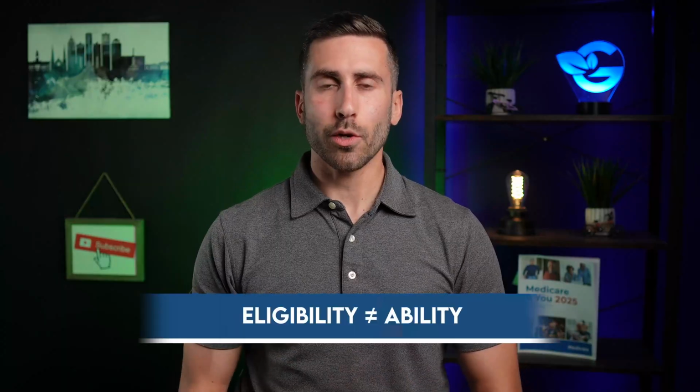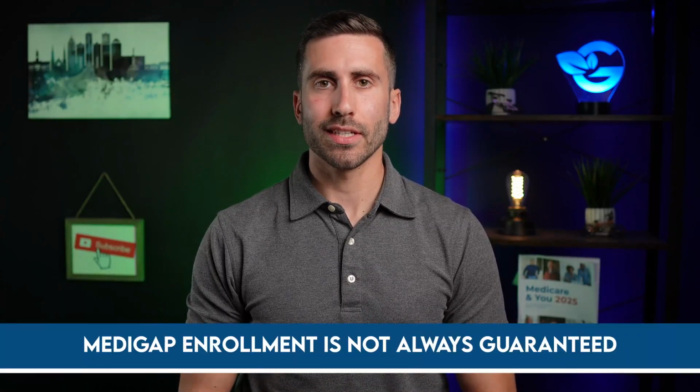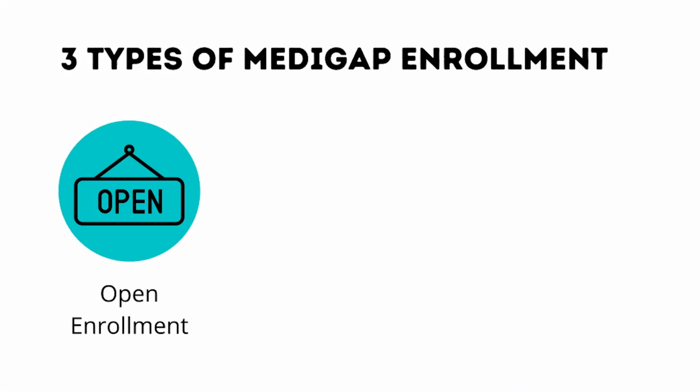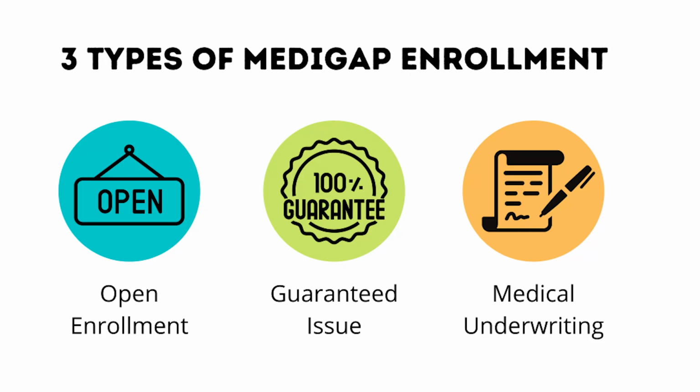Here is something crucial. Eligibility does not equal the ability to enroll in a Medigap plan. Unlike Medicare Advantage plans or marketplace health insurance, Medigap plans often require you to qualify based on your health and pre-existing conditions. Enrollment is not always guaranteed. There are 3 key enrollment options for Medigap plans. Number 1, Medigap Open Enrollment, also known as the Medigap OEP. Number 2, Guaranteed Issue. And finally, number 3, medical underwriting.